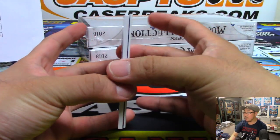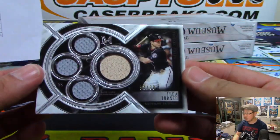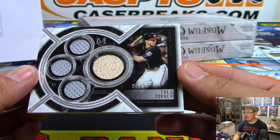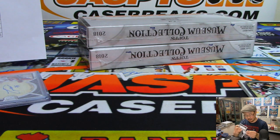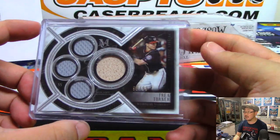Behind Ernie Banks, let's play two, is a quad relic, Trea Turner. 93 out of 99. Anyone know how long he's going to be out with that finger? I feel like he was on his way to early, had a great start to the season. David Chang. David with the Nats.